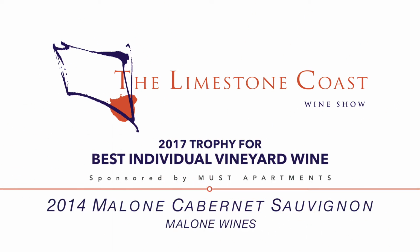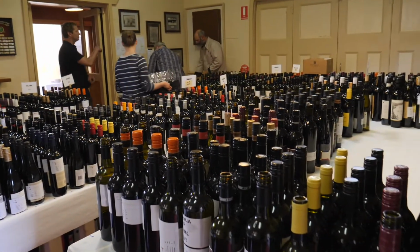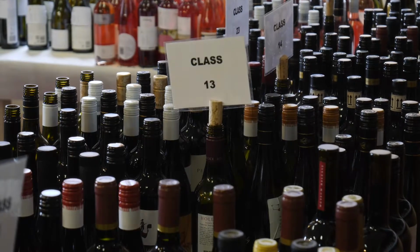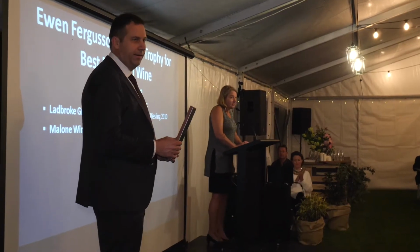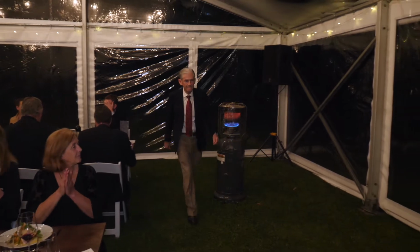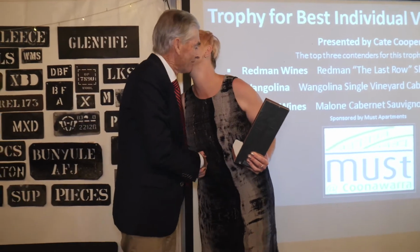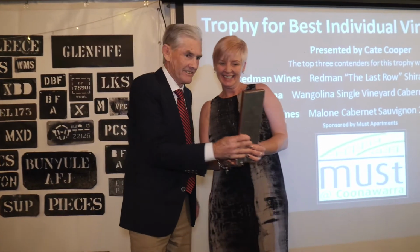Particularly exciting classes, especially because Cabernet is so emblematic for this region, especially what we see coming back to the UK, Cabernet Sauvignon, and looking at how that wine ages. So the museum class, which the Malone Cabernet Sauvignon 2009 won, and also looking at terroir, this incredible match, this marriage made in heaven between soil and grape variety and climate, and pulling that through in the single site, single vineyard class, which the Malone Cabernet Sauvignon 2014 won.